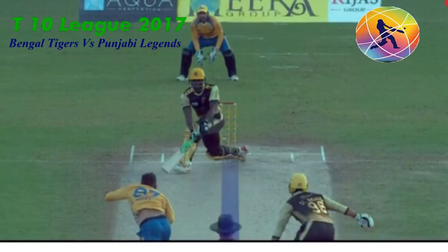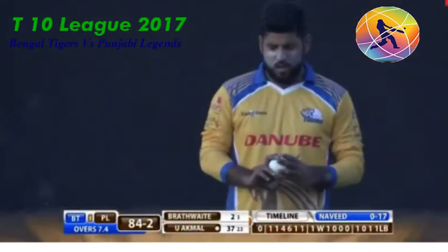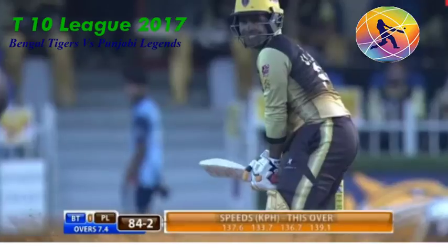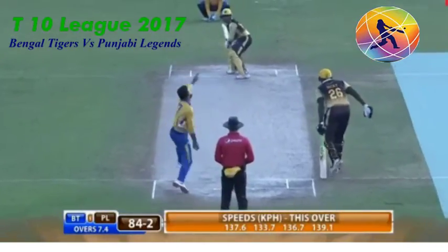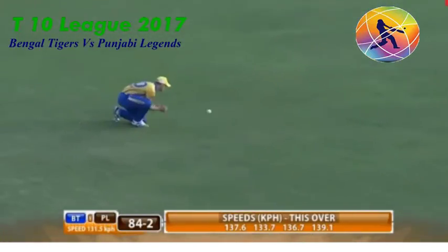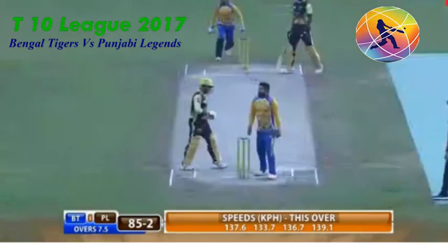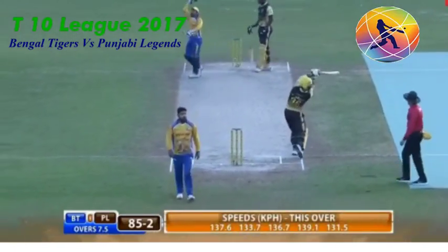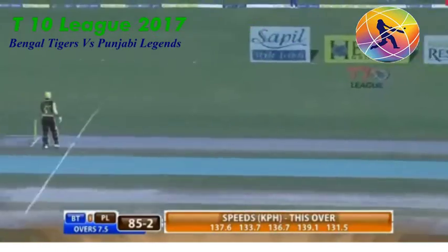Missed everything. And look at that, just trying to scoop the ball. Too full. Yeah, missed all the padding, didn't it? As Brathwaite was going down on one knee, hit him just above it. Pretty uncomfortable to say the least, but not for the big West Indian. He's got the strike back with one delivery to go in the 8th.